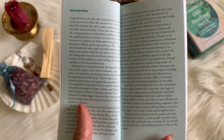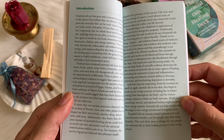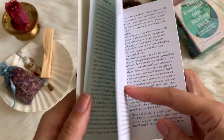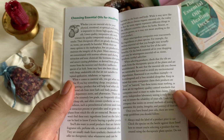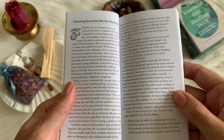All right, so going in here, when you get into the introduction, it's first just kind of talking about essential oils in general, certain cultures that have utilized them, how far back they go, why they utilized them, things like this. And then going into how you can use it for healing.